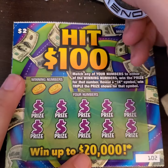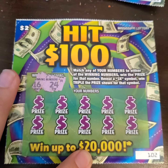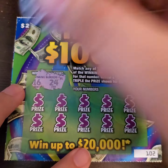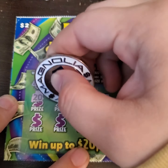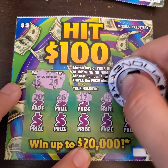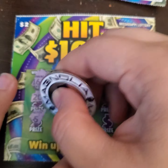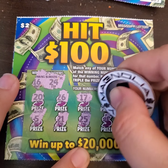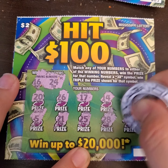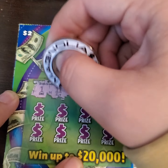All right, let's get this up there. Let's see if there really are any $100 hits in this thing. All right, we have 16, 24. If we find the three-time symbol, we win three times the amount. So that would be perfectly okay, too. All right, guys, look at here. We have not got any matches. All right, nothing on that ticket. Moving along to the next one.